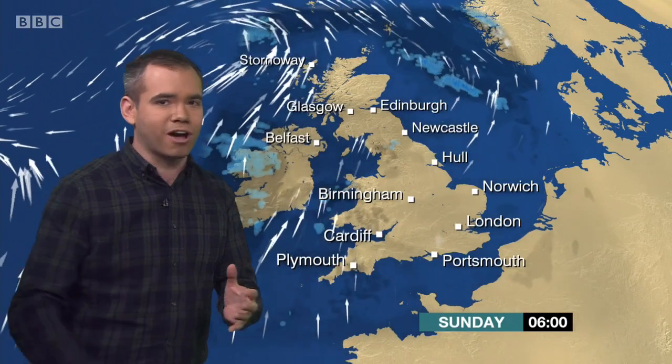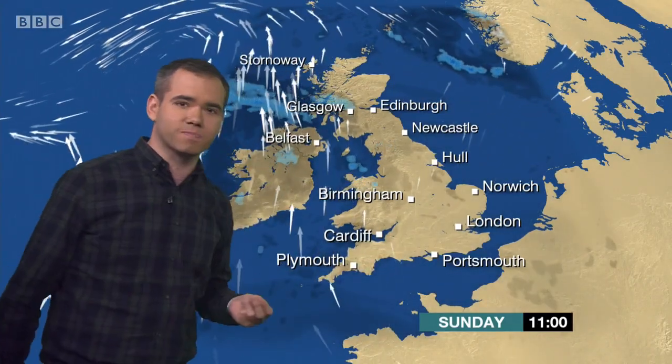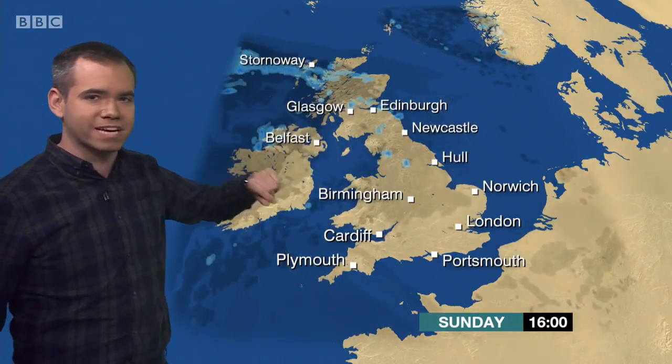If you're out and about in the garden on Sunday, though, maybe planting up those hanging baskets, a nice day for it. Some good spells of sunshine, a bit more cloud into Northern Ireland and Western Scotland, maybe some patchy rain here. But in the best of the sunshine in the southeast, temperatures will get to 20 degrees.